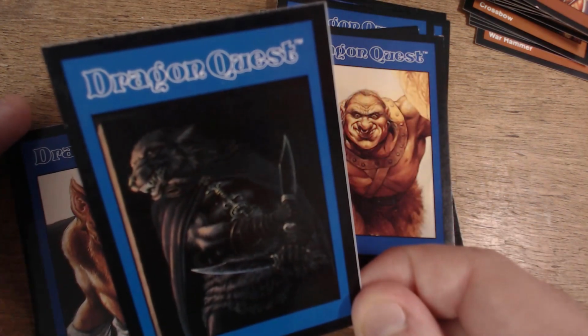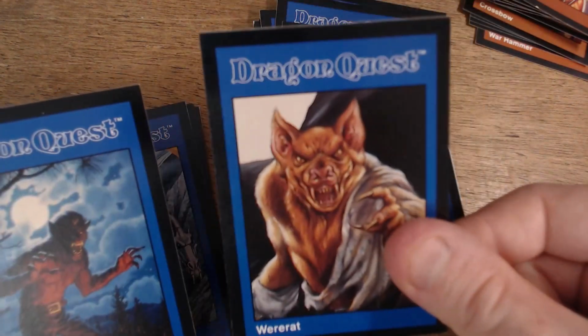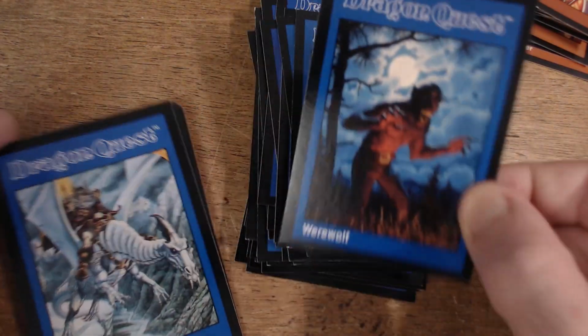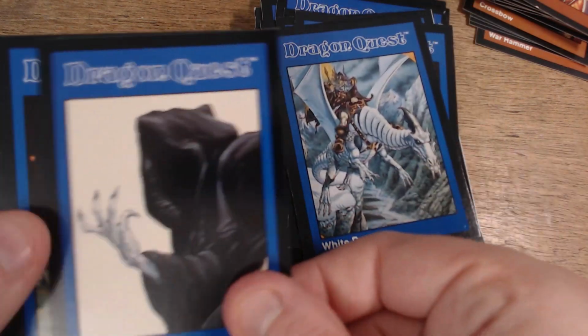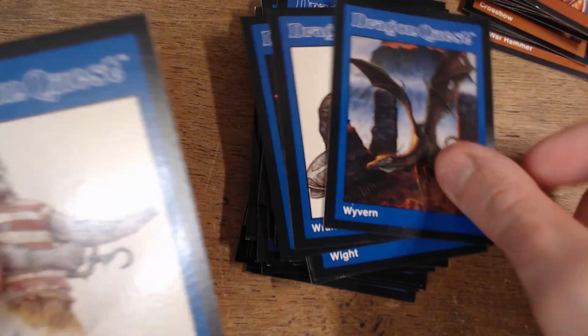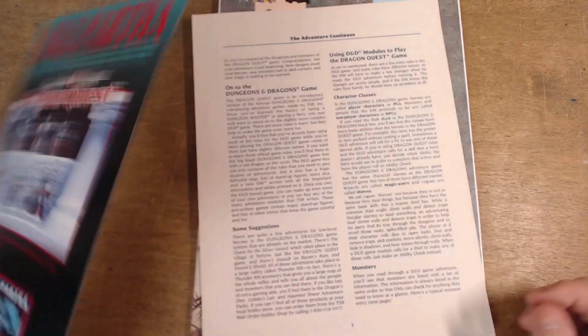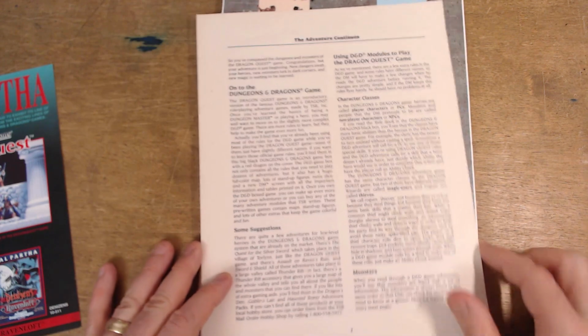Werebear, a rat looking more like a werebat. Werewolf, dragon. Yeah, still cool artwork. So we'll look at the paperwork next. Just had a look at that already.